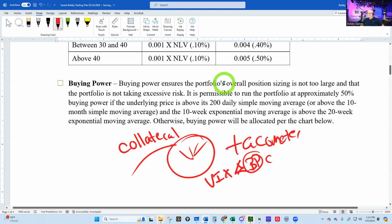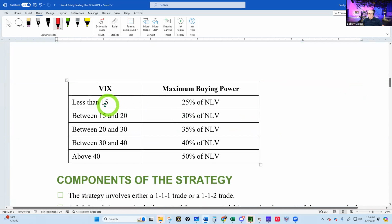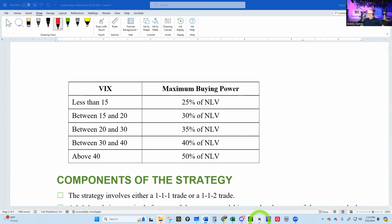So buying power ensures the portfolio's overall position sizing is not too large and the portfolio is not taking excessive risk. It is permissible to run the portfolio at 50% all the time. Now, I'll show you when I run it at 50%. But otherwise, go by this chart. So here's the chart. If VIX is less than 15, I should not be using more than 25% of my buying power. What does that look like?